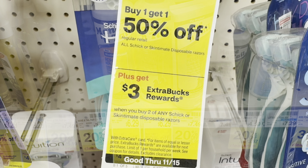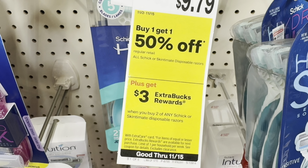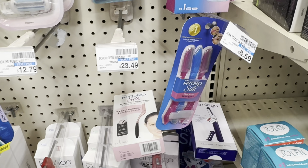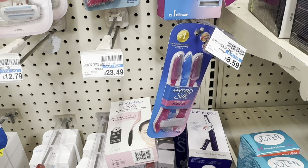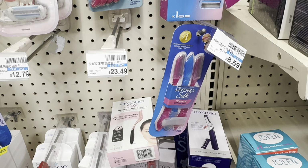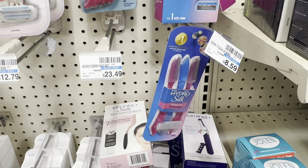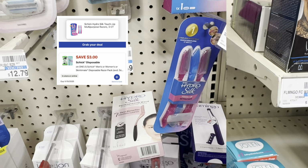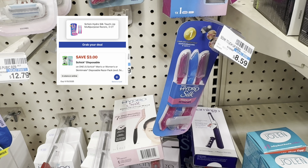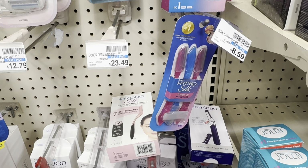The next deal I have is buy 2 get 3 back on any Chic or Skintimate disposable razors. If you can find the Chic touch-ups, they are part of this deal, but my store only has one. They are priced at $8.59. Pick up two. With the buy one get one half off, the second one will be $4.30. The two will total $12.89. Use the $3 digital coupon and you pay $9.89. Get 3 back, making them $6.89 or $3.45 each.